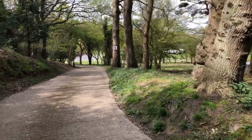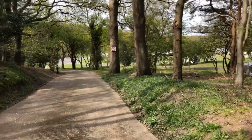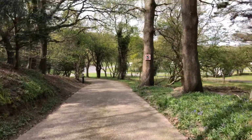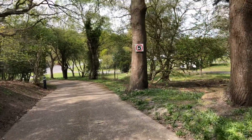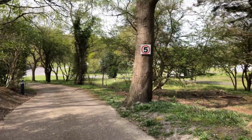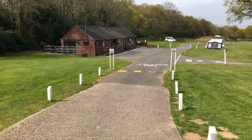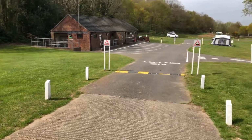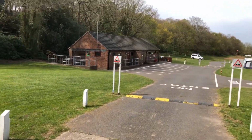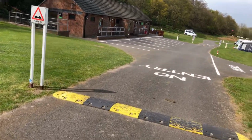But as we go into the second field, you will see it's completely different, and that's why I said possibly it's better suited for younger people and for people with families. So let's go down and take a look. Now as you come down into the second field, you've got the first of two toilet blocks, and amenity blocks that are here in the field. One is here and the other one is almost by the exit over the other side, so quite well spread out.